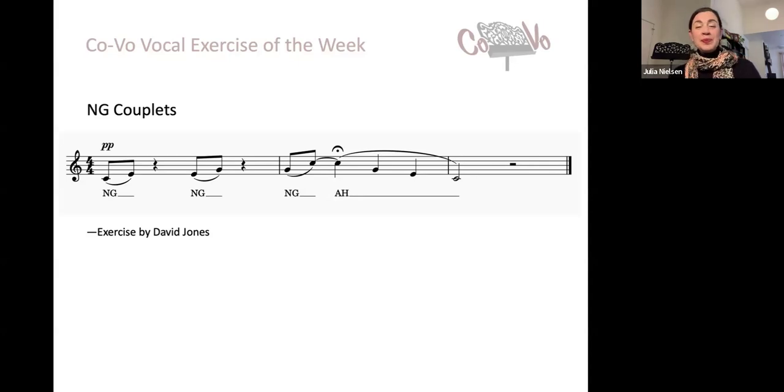One more. So I invite you to play with this exercise in the coming week, and I encourage you to experiment with the velar consonants g, k, and ng as a possible path towards greater tongue release.